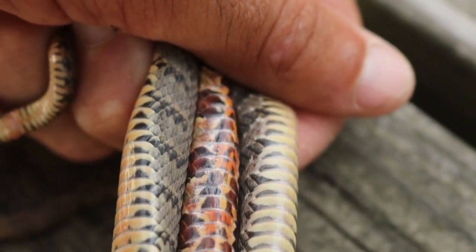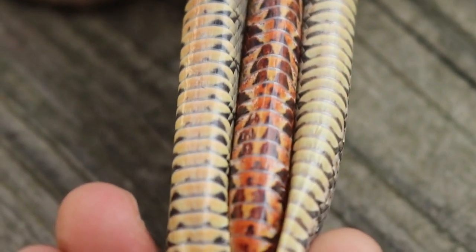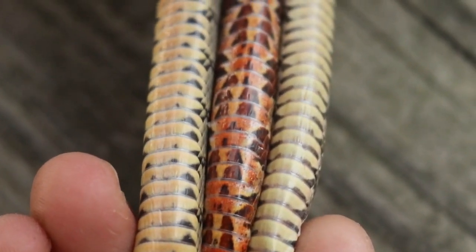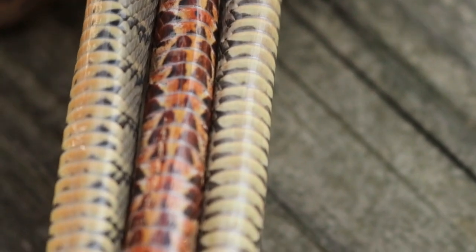However, as we flip over the snakes, you can see that the belly patterns remain true throughout all life stages of these individual snake species. The Midland has the red half moons, and the diamondback has the dark half moon colors, while the plain belly lacks any patterns at all. It just has the solid, uniform, creamy yellow color belly.